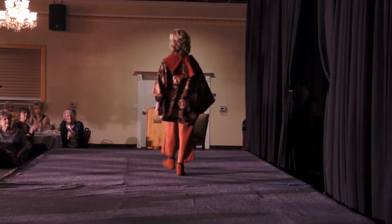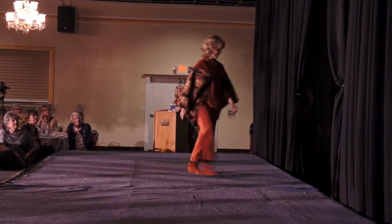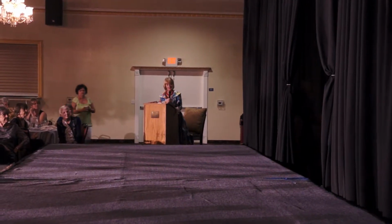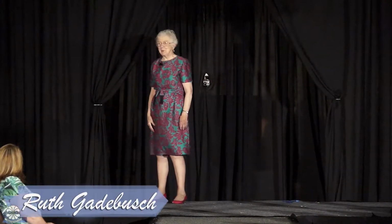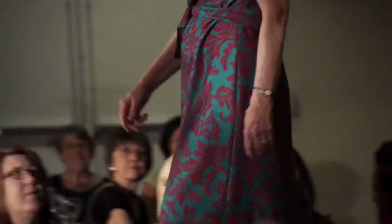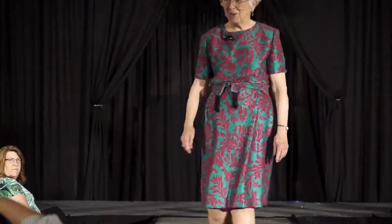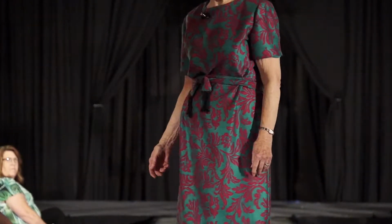Ruth is modeling a flattering chic dress she made from a shawl. Yes, you heard that correctly. Ruth and her sister took a trip with a traveling group called Road Scholar to China and Tibet. The trip was geared more toward intellectual pursuits than shopping, so Ruth was unable to shop for any silk. Fortunately, she purchased a large pashmina from a street vendor in Lhasa, Tibet, China.